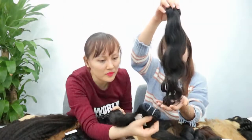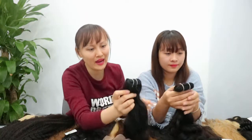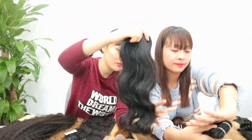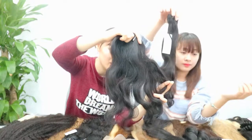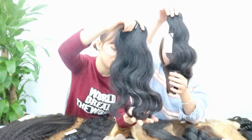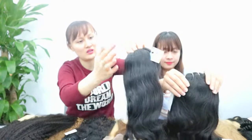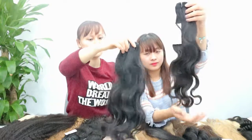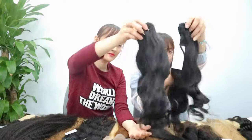Our weft is a double weft, so it's easy to install and easy to care for. You see clearly about the weft? You can see no short hair inside. It has almost one length from top to bottom. No short hair, and we're thick from top to the bottom. No tangle, no shedding.